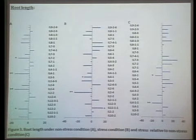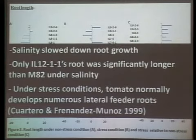For root length, only IL-1211 got higher root length than M82 at treatment, none at relative term. Actually, salinity slows down root growth. Only 1211 root was significantly longer than M82 under stress condition. This is expected, especially normal for tomato plants.